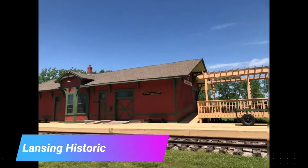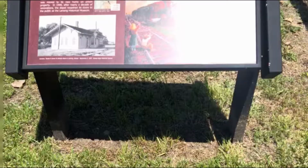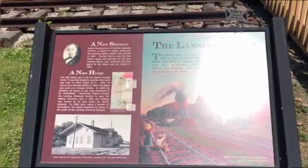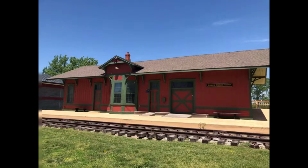Next, I got a little taste of Lansing at the Lansing Historical Museum. As I walked through the museum, I saw artifacts from the Santa Fe Railroad, Kansas State Penitentiary, and local schools. In the West Room, the exhibits change throughout the year, so there's always something new to see.